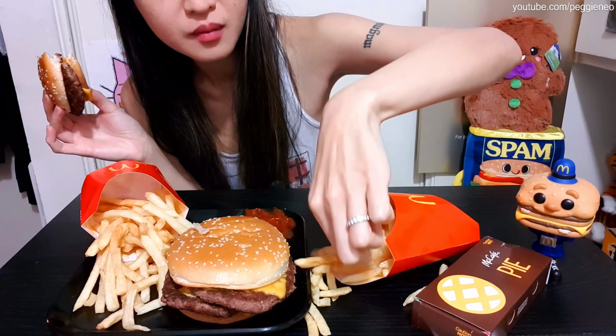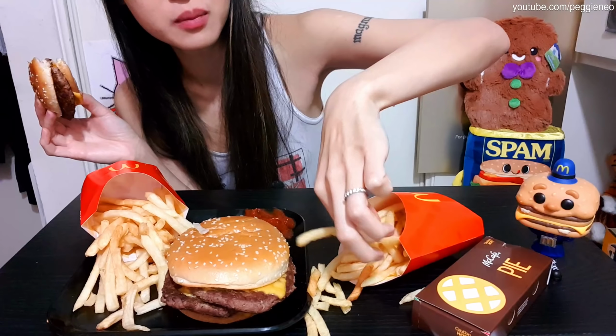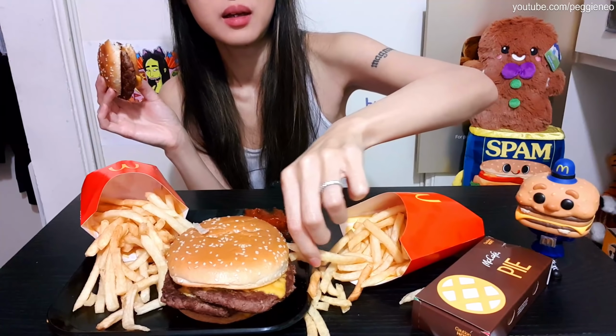I like soggy McDonald's fries. You think it would be weird if I go to McDonald's and order the fries and say, can I have all the fries be soggy?